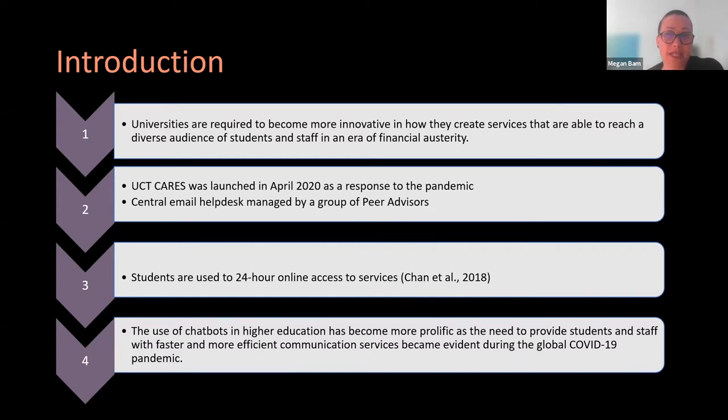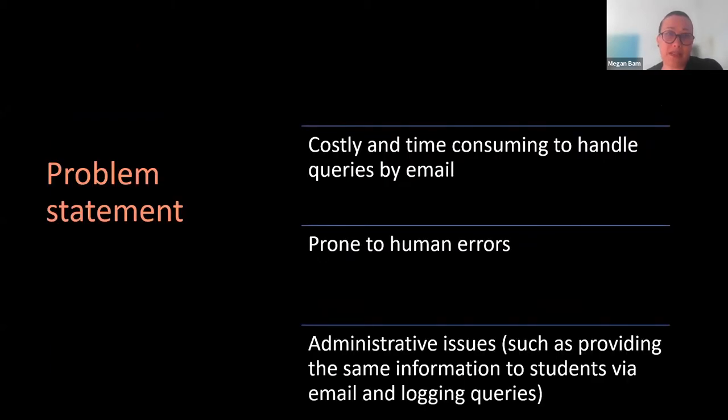However, we also quickly realized that there were certain issues that we had with manning the email help desk. So one of the things that we looked at was, how could we possibly use a chatbot? We realized that it became very costly and time-consuming to handle queries by email. It was also time-consuming and prone to human error, because in a moment of crisis and distress, we found that students were sending multiple emails to various email inboxes, often causing agents and faculties to answer the same question numerous times, and the student getting information from various sources that may not necessarily have been the same information.